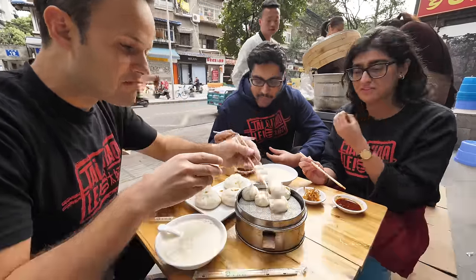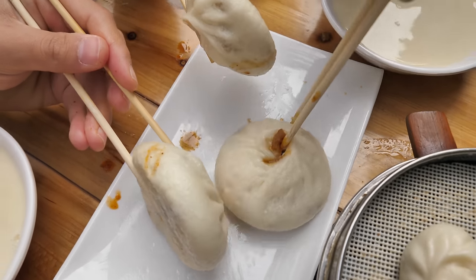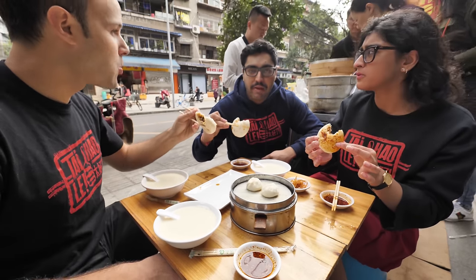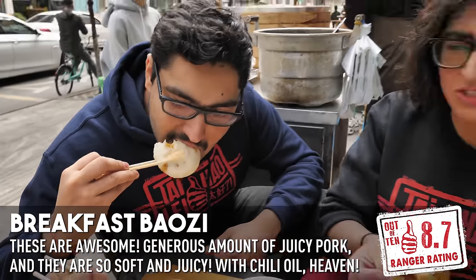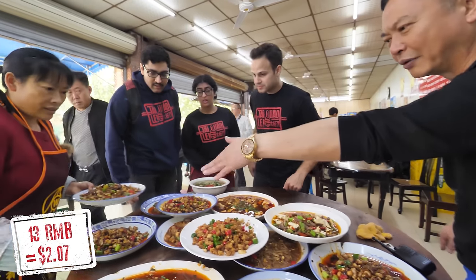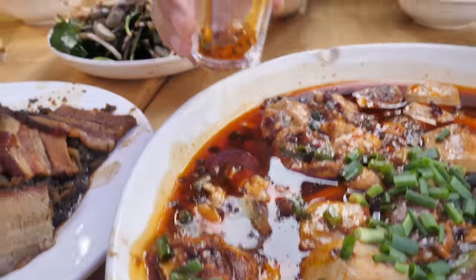Oh, that's so good. So soft. Look at these. That is not a one biter. How's that using the hands? That was a different taste. I like this one, how it has more of a juicy punch to it. Oh yeah, absolutely. More of a juicy punch. This was worth it straight away. Absolutely, oh my goodness.